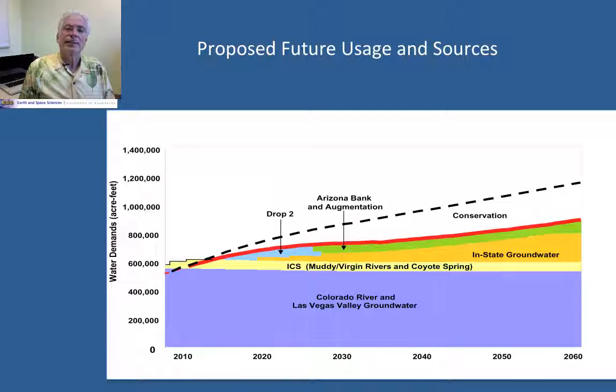That dashed black line represents a projection with no change in water usage patterns. The red line represents their idea of how conservation will decrease the rate of growth of water usage, and that means enforcing water restrictions for watering of lawns and use of lower water usage fixtures for toilets and showers. But the red line still goes well above the availability of water from the Colorado River. The majority of the gap between Colorado River water and the red line is proposed to be filled with the use of in-state groundwater.